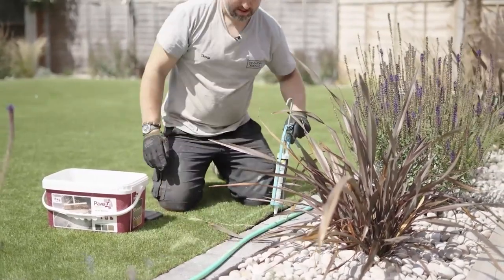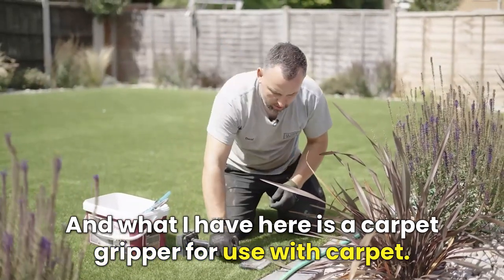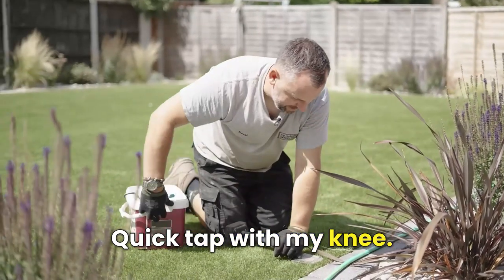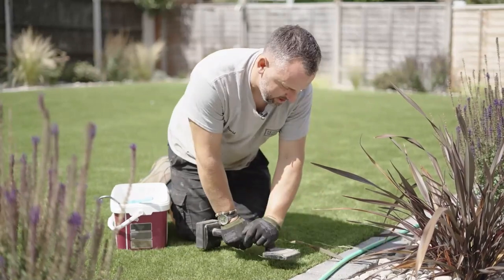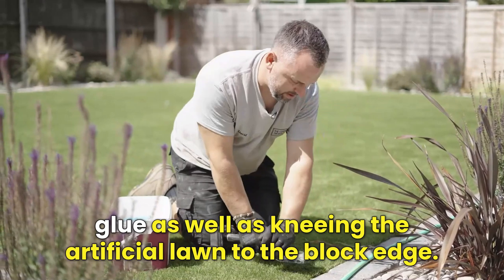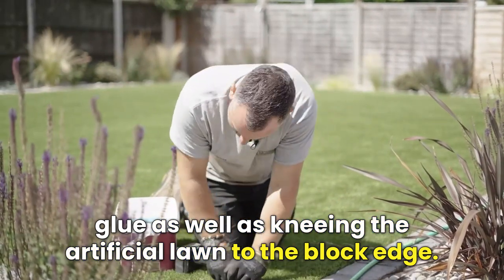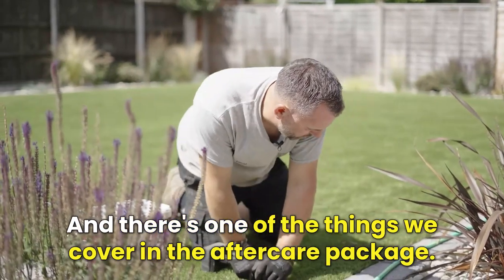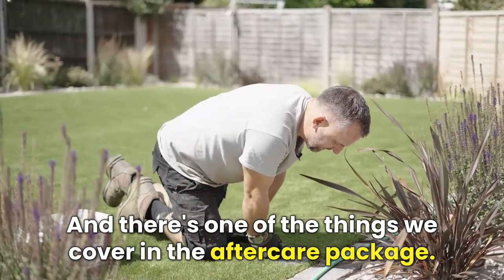Push it down. And what I have here is a carpet gripper. Quick tap with my knee, push it to the edge of the blocks, and by doing so you're applying pressure onto the glue as well as kneeing the artificial lawn to the block edge. And this is one of the things we cover in the aftercare package.